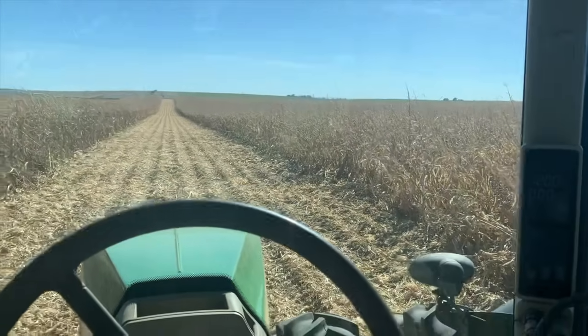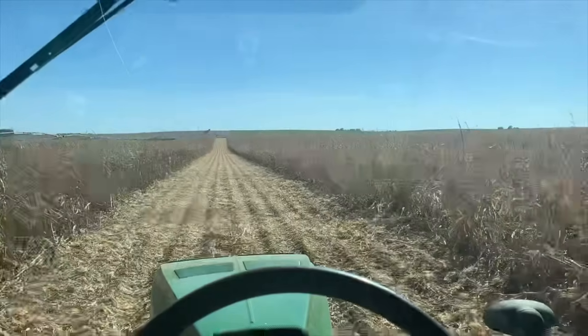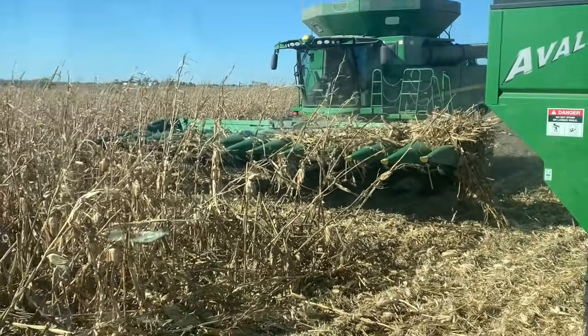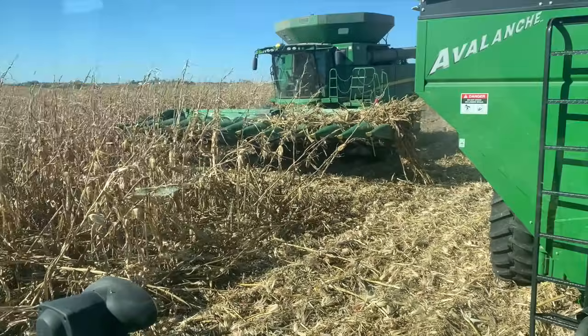So bad. But just gotta get to right there. Right there. Hey, it's so much better. See, it's just getting clogged right there. Just on this side too, but this is really bad stuff.